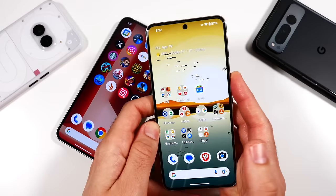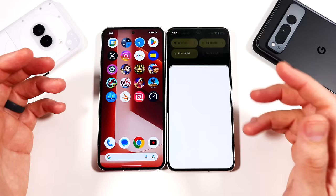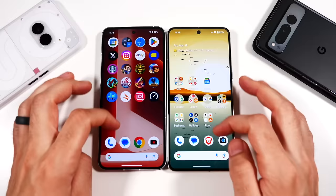In terms of the software, though, these generally run the same type of feel with a slightly different skin on top. Pixel is just pure, Google-fied Android over here. And then the Nothing has their glyph interface, and they got their own little look. It's pretty bare bones, though, on both of them, which I quite like.